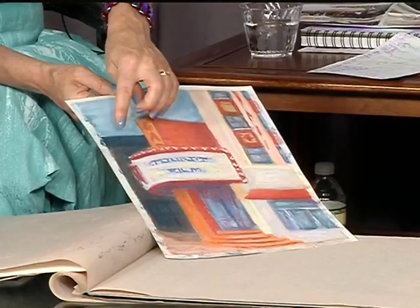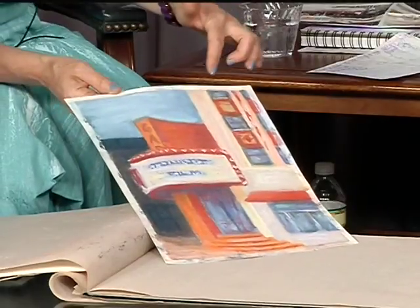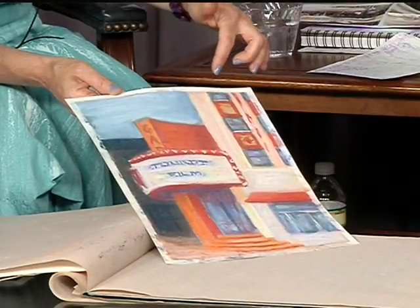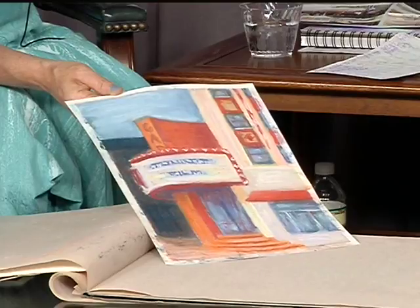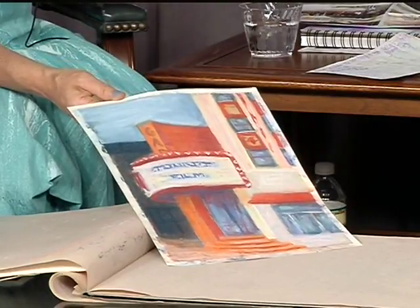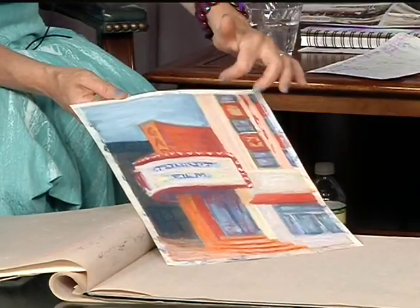So instead, I'll use six or seven really dark colors to show a dark area. I'll do the same thing when I paint a tree trunk. I'll use as many light colors to show a light area. I'll do the same thing if it's somebody's white top. But I'll never use just black, brown, white, because it's about the colors and the way they vibrate off each other and layering them. And pastel enables me to do that.